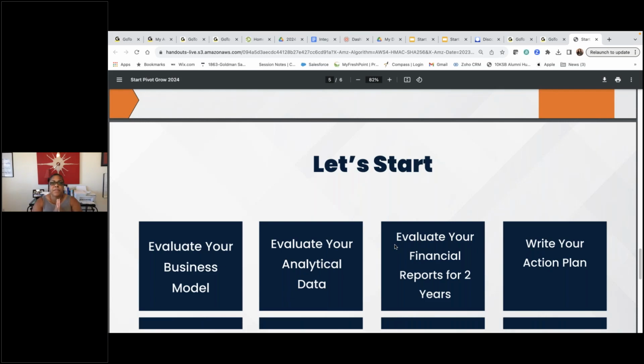So that's the first step. Evaluate your business model. Look at your SWOT very keenly and openly and honestly and transparently, and evaluate what's hot and what's new, and build your business model based on where you are today and where you want to go in the future. All right, step 2, evaluate your analytical data.